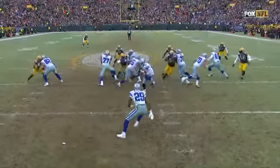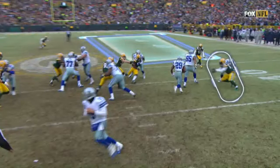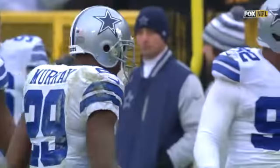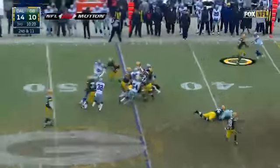Julius Peppers causes a fumble. DeMarco Murray hasn't fumbled since like week 8. That lane you see right there wide open, it's going to be a touchdown. Julius Peppers comes in, clubs the ball out of his hands. That was one of the key plays in this football game. Peppers' 2nd forced fumble of the game.